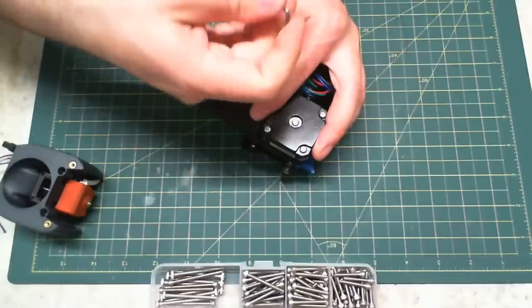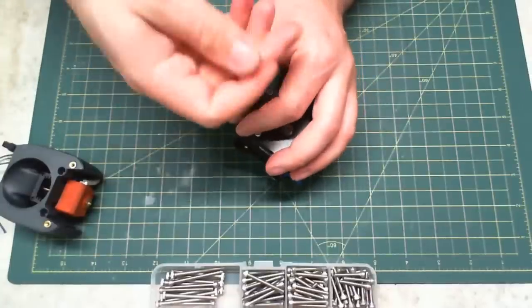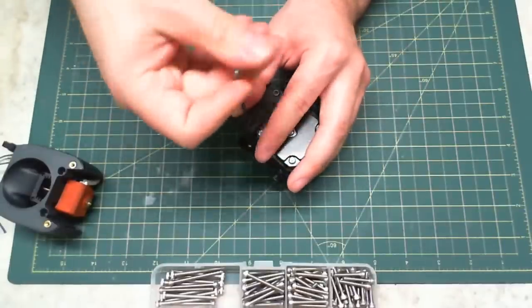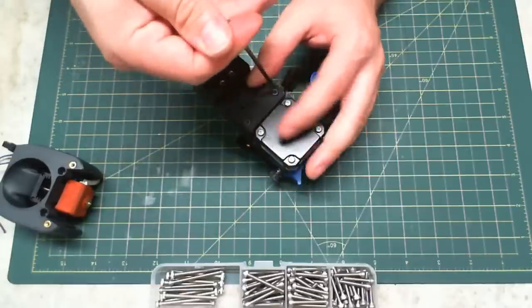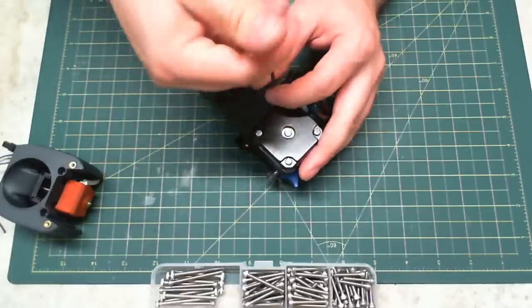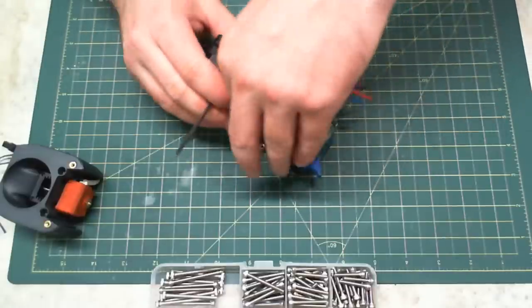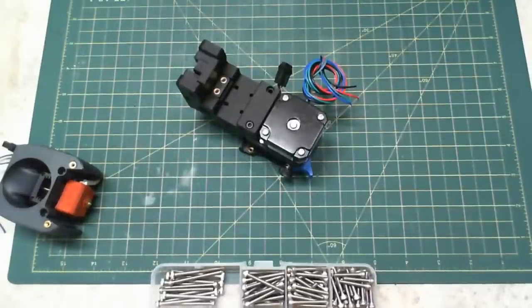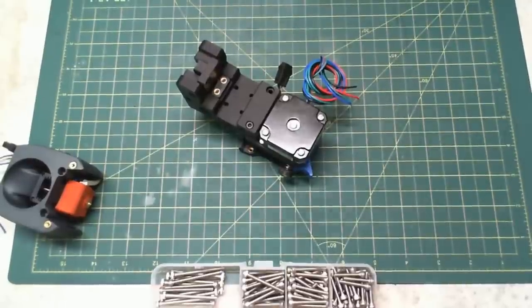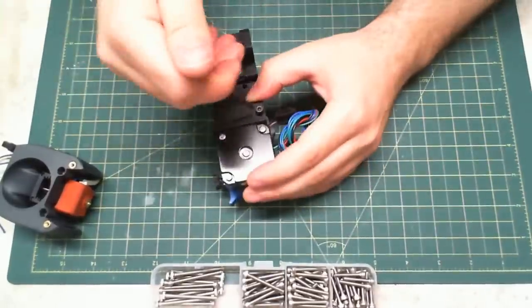There are a couple heat set inserts in V2, if I remember correctly. Not many. Not as many as here, but there are some. I think this is a longer one. This might be a 30 mil. Yeah, this one's 30 mil.